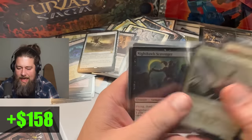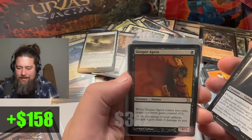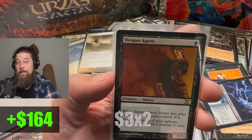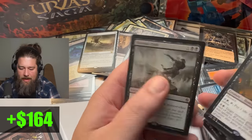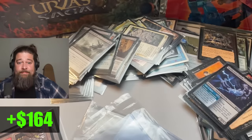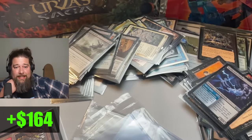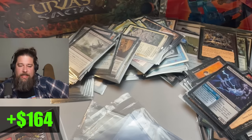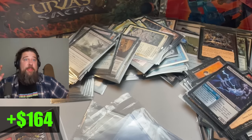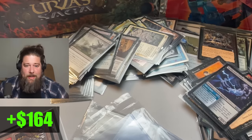Got him. Nighthawk Scavenger. Sleep Rate. This might be the hit. This went up in price because of that Black Burn deck we played. Ooh, another one. Forcer and Paradigm in Ruinous Path. Well, that's a collection. I'm going to have to total all of this up. I am honestly not sure. So I will say, I don't think we crushed it. We definitely didn't get $1,000 of value with our $100 buy or anything like that.